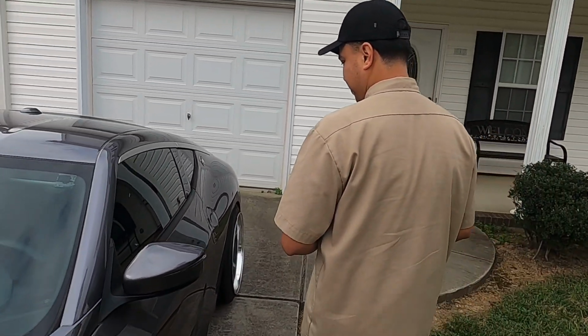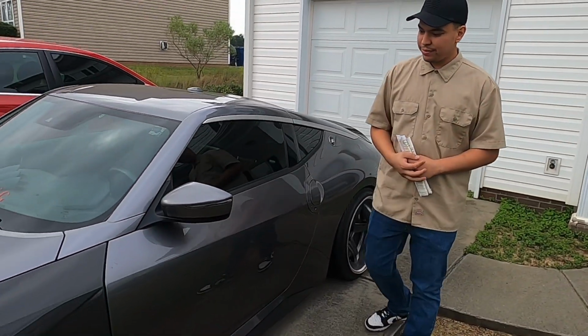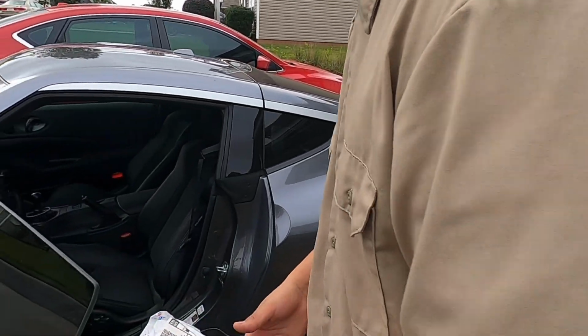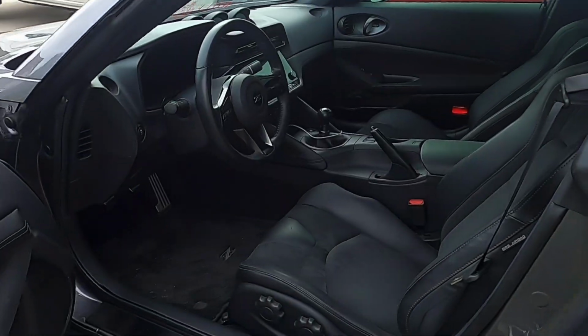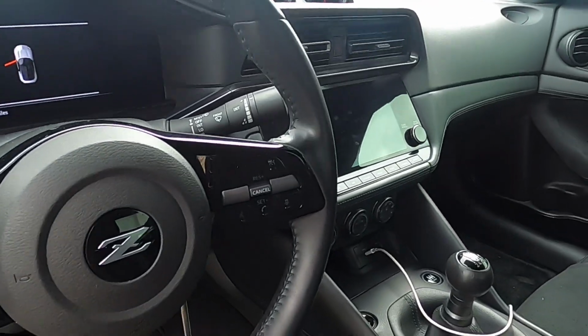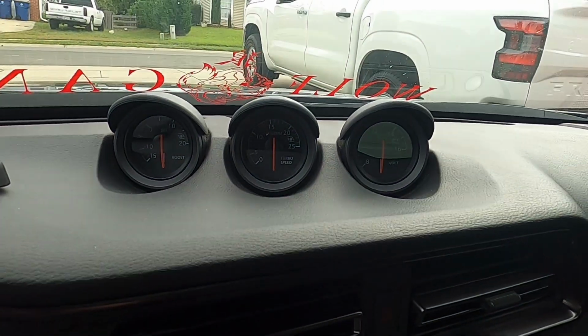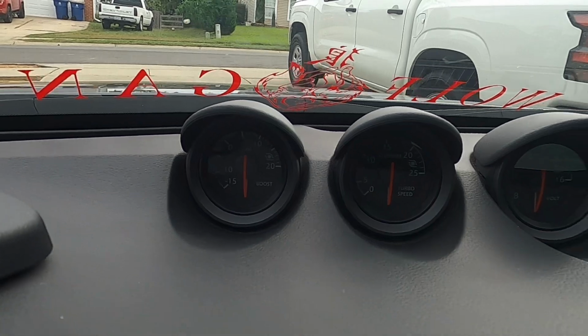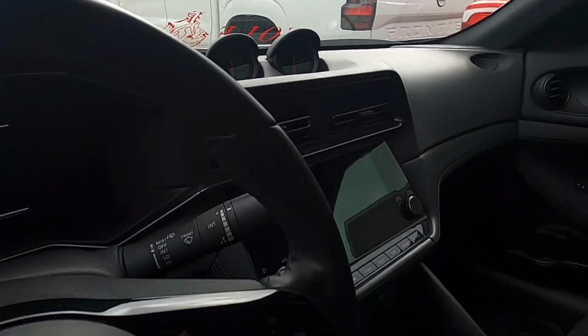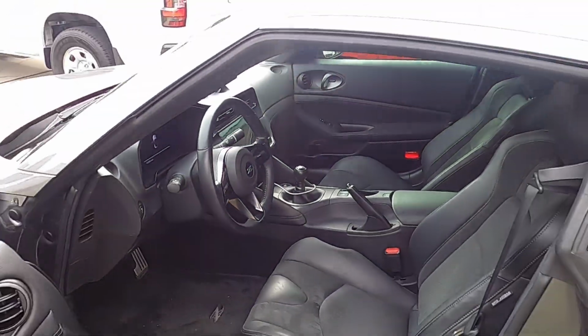All right, so let's go ahead and check it out from the inside. Do a little interior review if you've never seen one. It looks really nice, and you've got the analog dials right there: boost, turbo pressure, and volts. So it looks really nice. Absolutely.